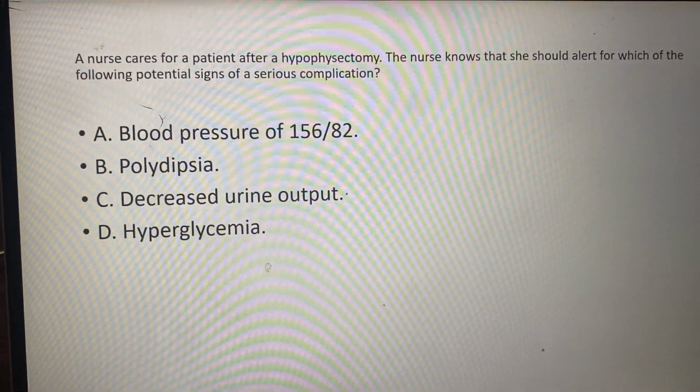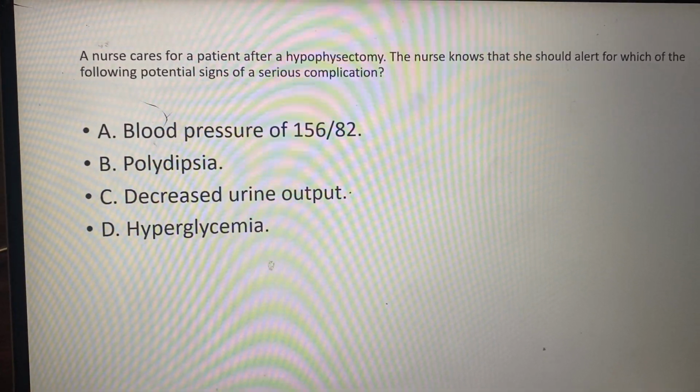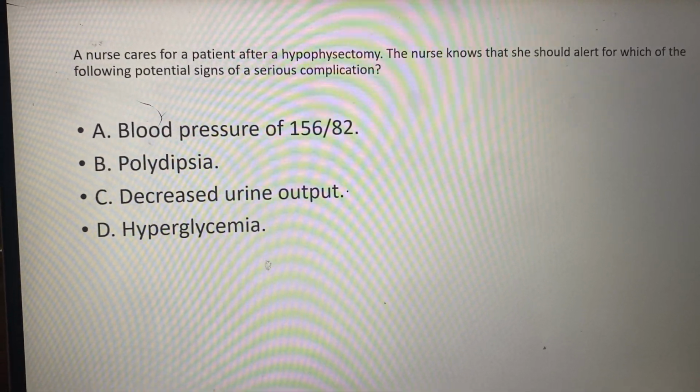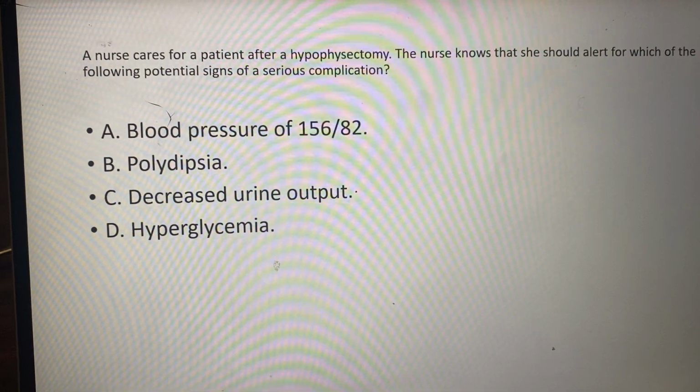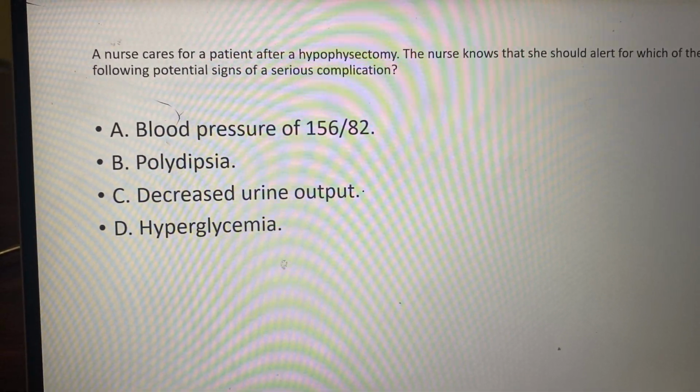Remember, it's important to have a sheet of paper and a pencil or pen to write down keywords, to write down how you would word this question, and also your answer and your rationale.